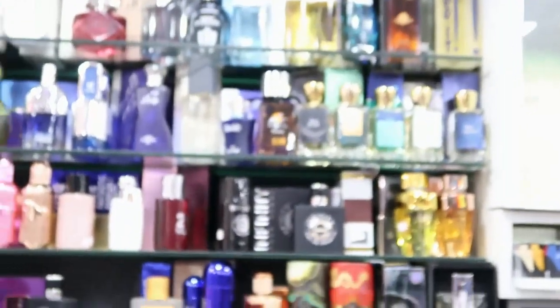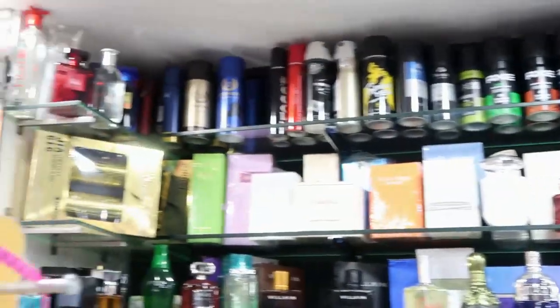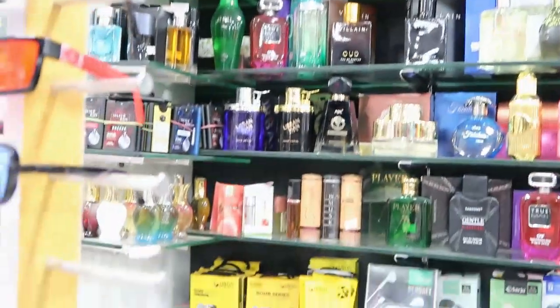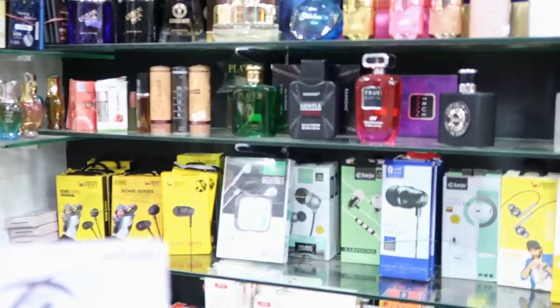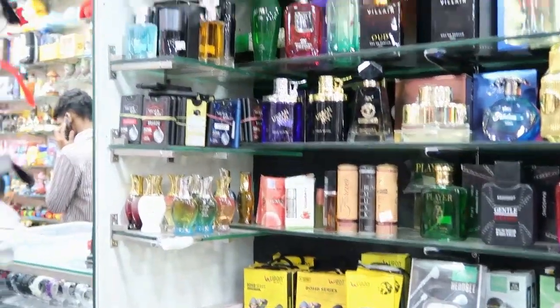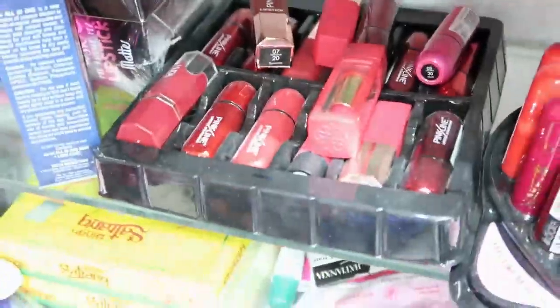And this is the perfume section. You'll get all the varieties of perfumes, like it's mixed for both women and men, right? So this is the perfume section for both men and women. You'll get for both. So as you have seen, there are a lot of things in this shop.